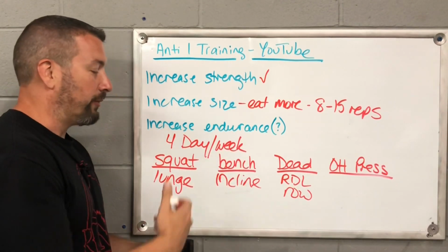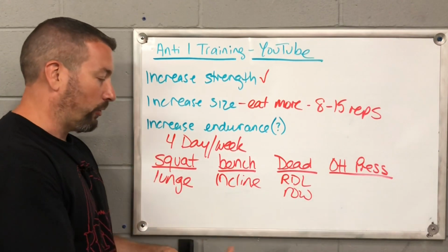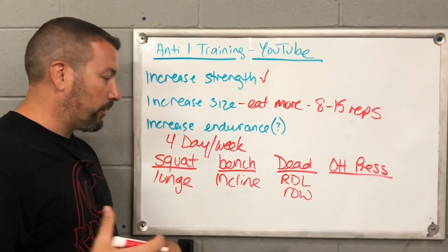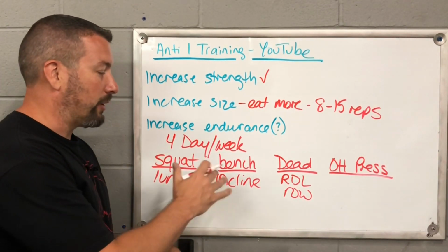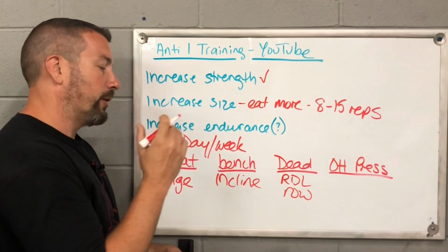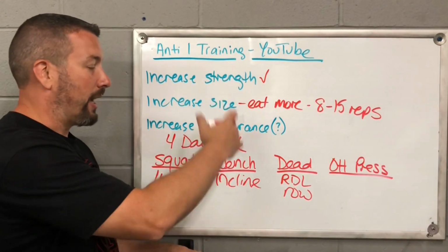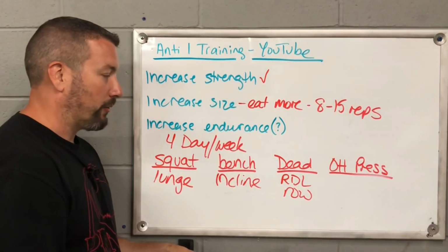Bench press, you have incline press, you have decline press, you have tricep movements, shoulder movements, rear delt movements. You have a lot of movements that you can do for your bench, as well as different bars, different tempos, pauses, everything that you can do to mix this up. Again, 4 to 5 sets, 8 to 15 reps.